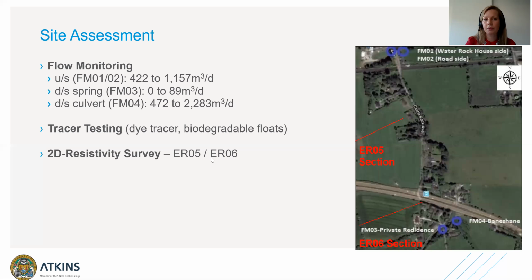So this brought us on to our geophysical surveys. For the 2D resistivity survey, we carried out two sections, ER05 and ER06. The siting was a function of accessibility, permissions, and also key locations between the Water-Rock Cave and Swallowhole, and the downstream Banshane spring and stream.